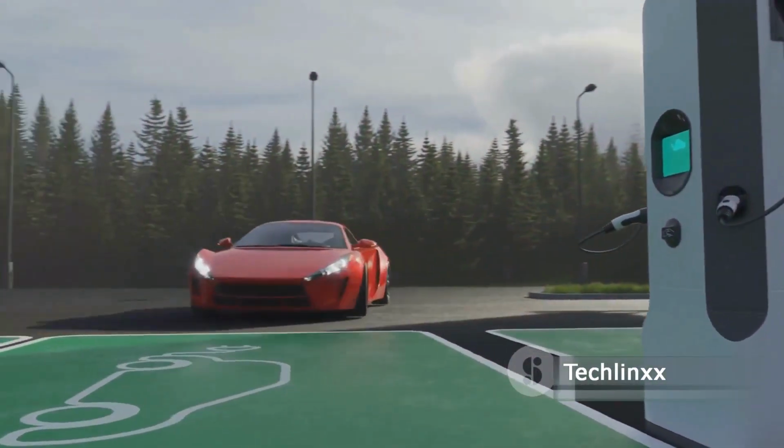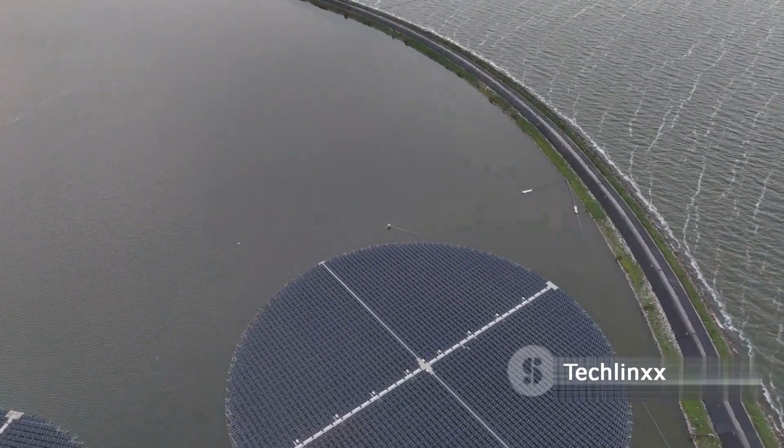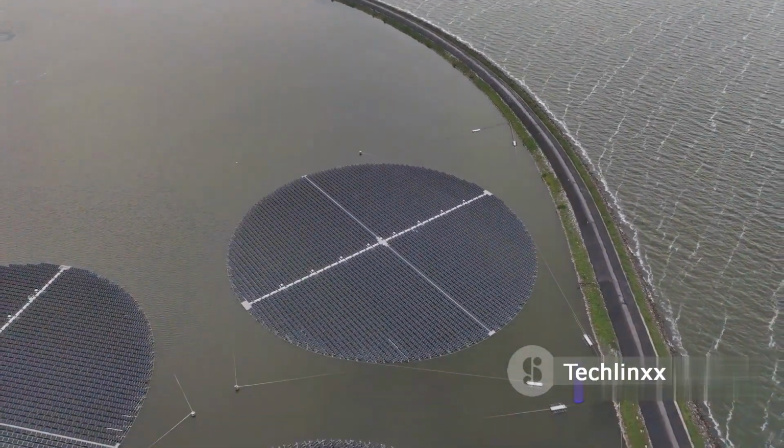We've explored the potential of electric vehicles and the profitability of selling excess electricity. From smart energy and water management to soil condition analysis and drone surveillance, every innovation propels us forward.